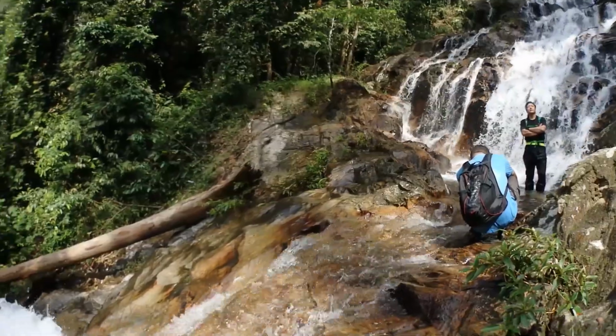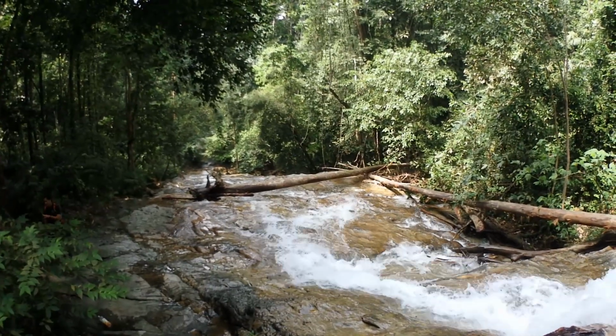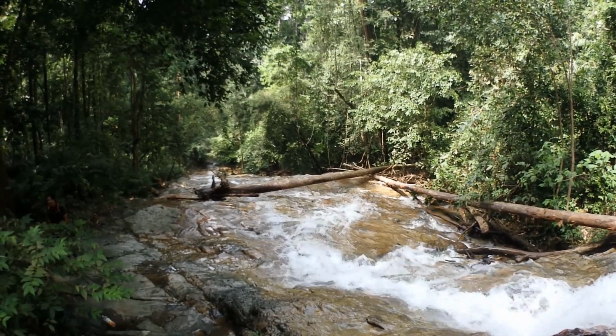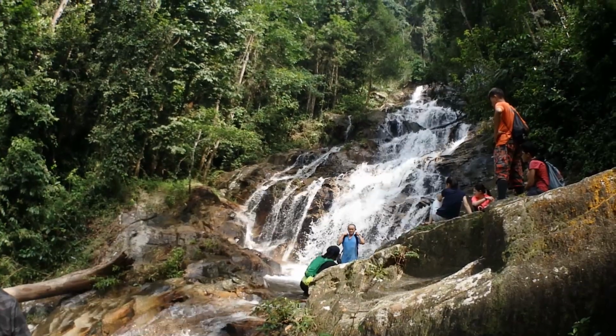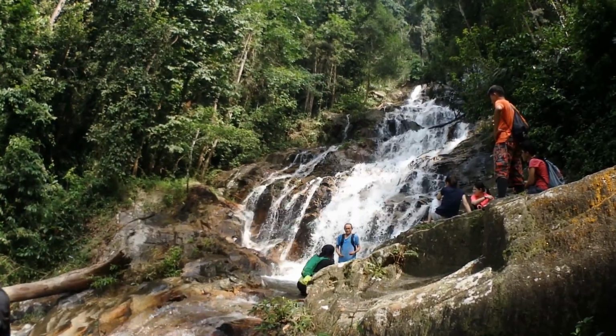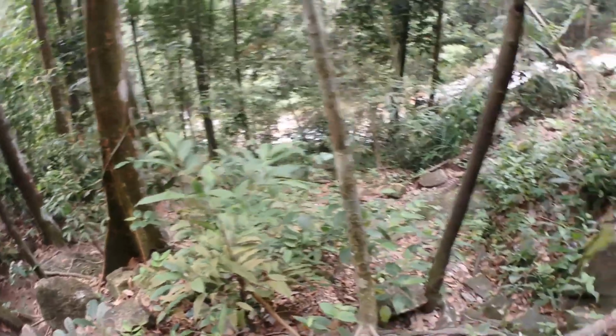The fifth tier of the waterfall is so scenic. It's a very nice place for photography. There's a lot of climb from the 5th stop to the 6th stop, as you can see now.